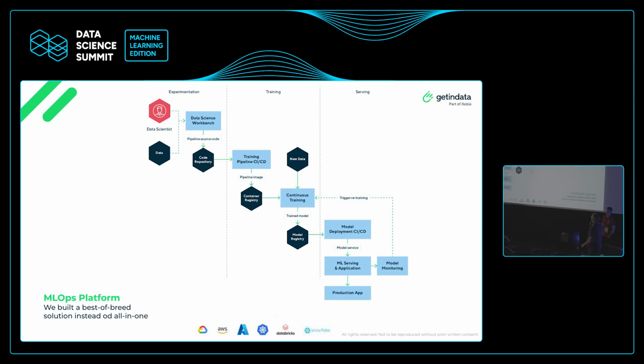Of course, this is not an all-in-one solution. So we propose to build that using open source software, and it also allows us to support multiple cloud providers, even hybrid deployments and local and private Kubernetes clusters.